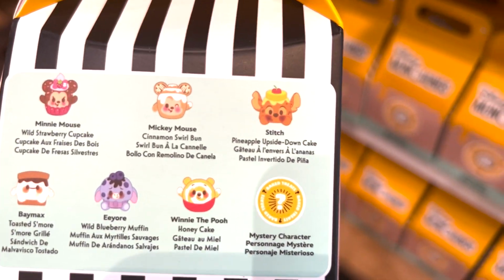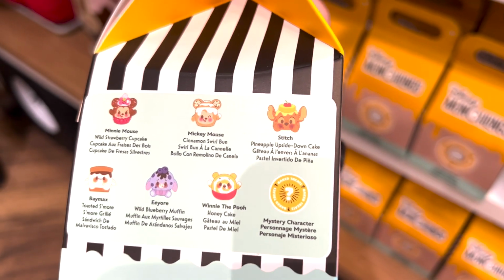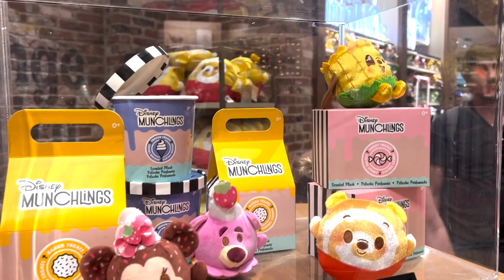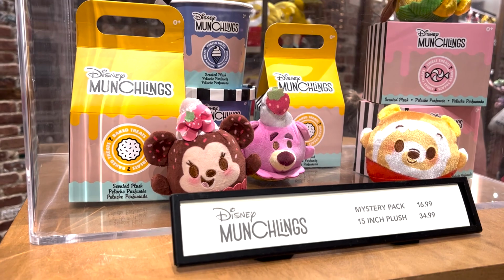Oh, this one, I've seen the Stitch one, that Stitch waffle. Oh, I did see that. Yeah, I've seen a lot of people post the Stitch waffle. I like the Baymax one too, the Baymax s'more, that's really cute. Like they're cute, but I'm never doing one of these little mystery things, you know? I would love to buy this for someone, but I have no one to really buy it for.